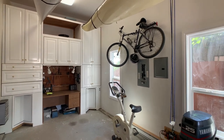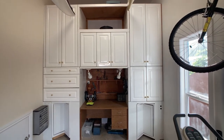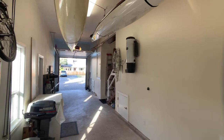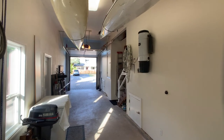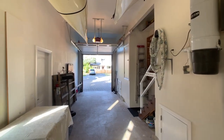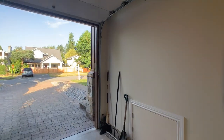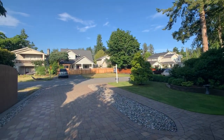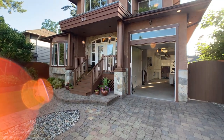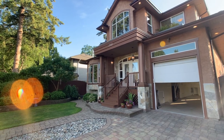Spot there for your mountain bike, and lots of cabinets down there at the end for the handyman or handy woman that wants to either tinker or be able to work on the house. Built-in vacuum system there. And that is 2859 McKenzie Avenue.